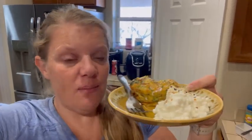It's really, really good. I meal prepped a couple, so I'll be having this for breakfast probably for the rest of the week. I'm hoping this will fill me up and keep me full. It's already 10 o'clock, but I'll bring you back for lunch.